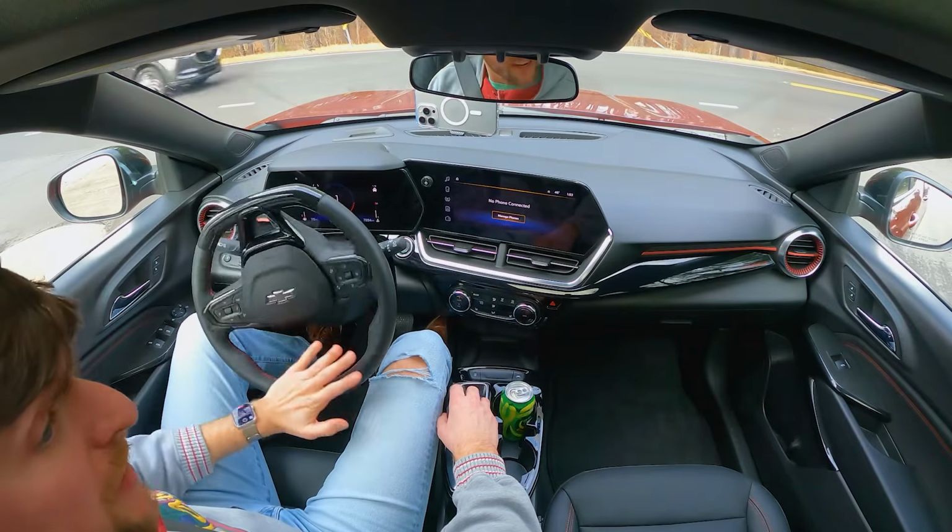But how does it drive? You know, just like the Buick Invista, because, I mean, this basically is the Buick Invista. Or is it the Trax? Which came first, the chicken or the egg? The Invista or the Trax? Anyways, just like it.